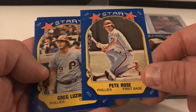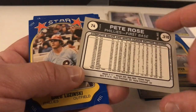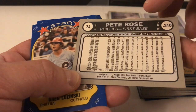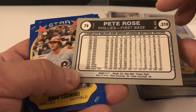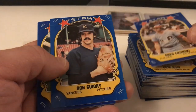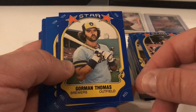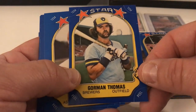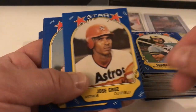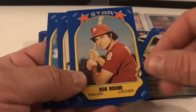Pete Rose. Cool. Look how many years he had played at that point. He started in '63. Wow, it's amazing. 1,077 RBIs. Crazy. Ray Lazinski, Ron Guidry, Gorman Thomas, looking mean. Like, don't mess with me. Gorman. Love that name. Jose Cruz, looking kind of irritated in that shot too. Bob Boone.